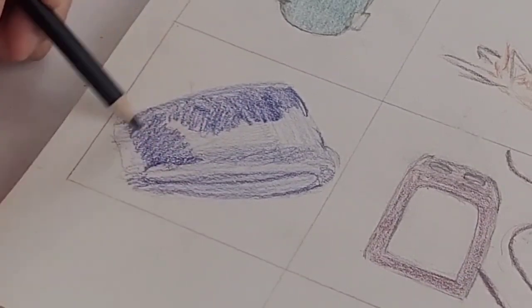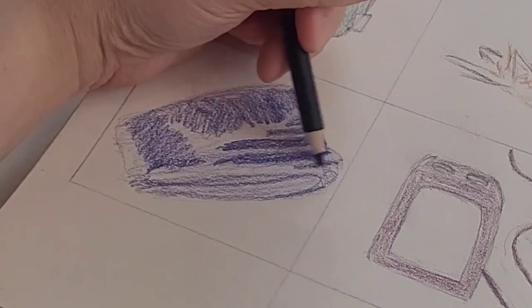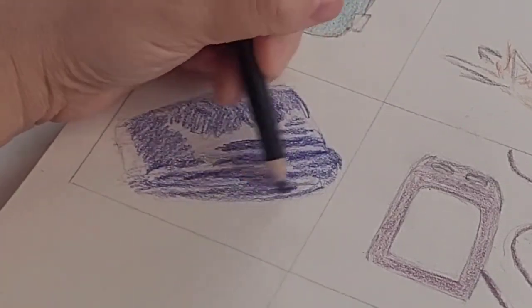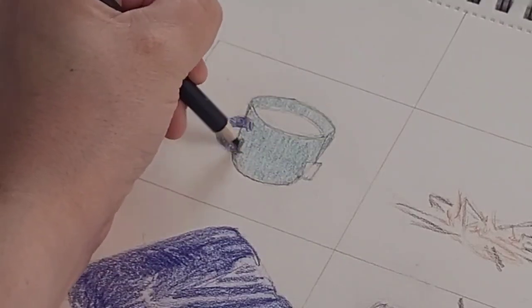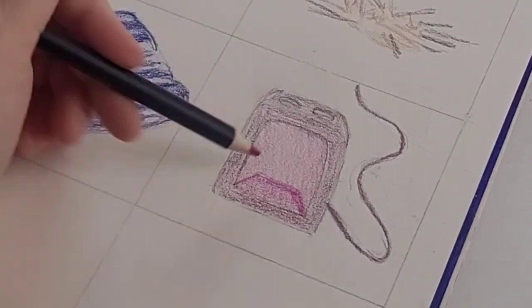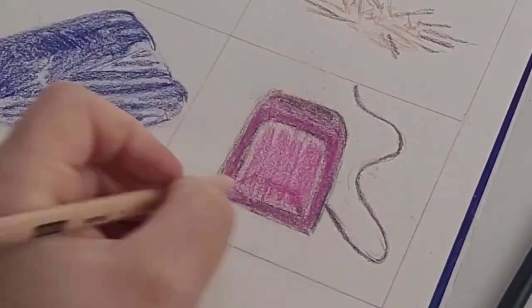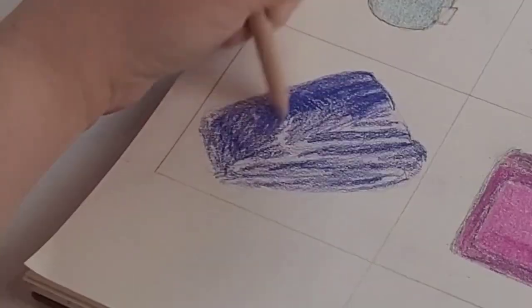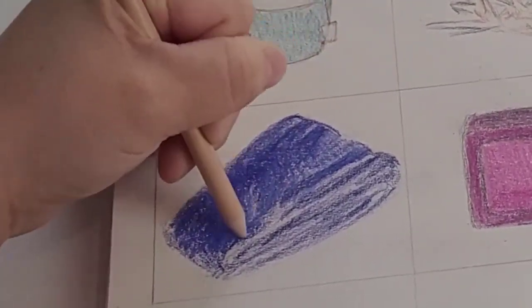I've added the first layer of color onto my items, and now I'm adding in shading with colored pencil. And I'll continue to do this with all of the items. The colors that I chose for each of the items, there's not really a rhyme or reason for it. I just kind of picked whatever I wanted to, and that was really fun for me to do. And I'm just continuing to add layers of colors as I go.